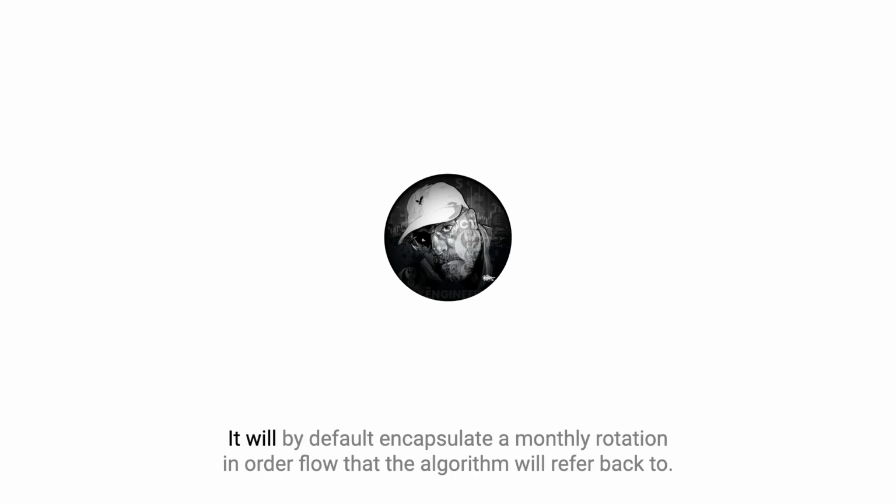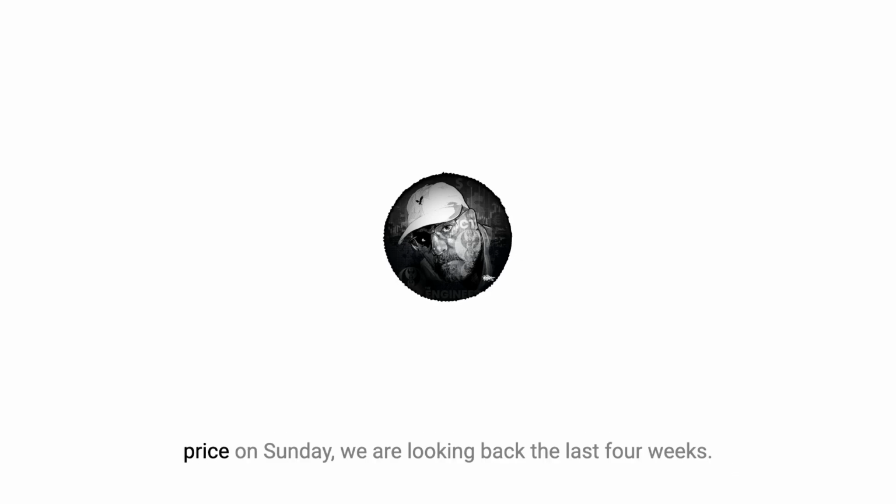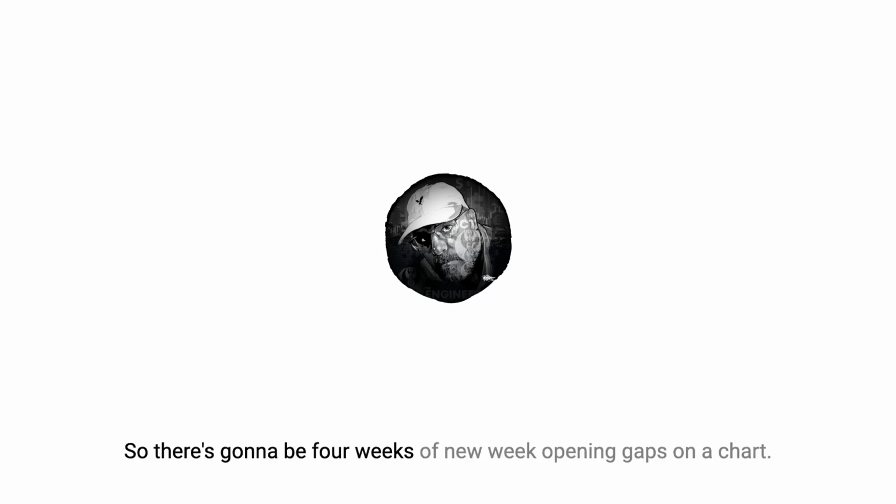It will, by default, encapsulate a monthly rotation in order flow that the algorithm will refer back to. What I mean by that, the new week opening gap, starting like this week coming here, when we see the opening price on Sunday, we are looking back the last 4 weeks. So there's going to be 4 weeks of new week opening gaps on a chart.